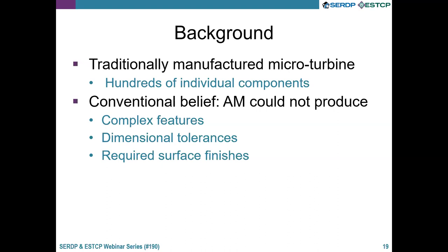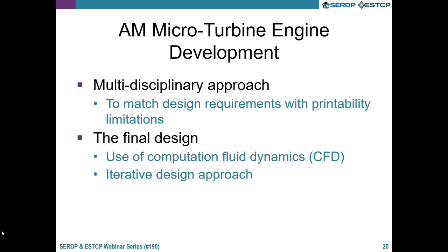So we took a multidisciplinary approach, and we were very excited about AM, but we also knew that we had some significant limitations. There are only some things that you can print with AM. You can't print every material, you can't print every design and every feature. So one of the things we had to do was pull together engine designers with AM experts to match our design requirements with the printability limitations. It's great to design the best engine, but if you can't print it, you don't have anything.